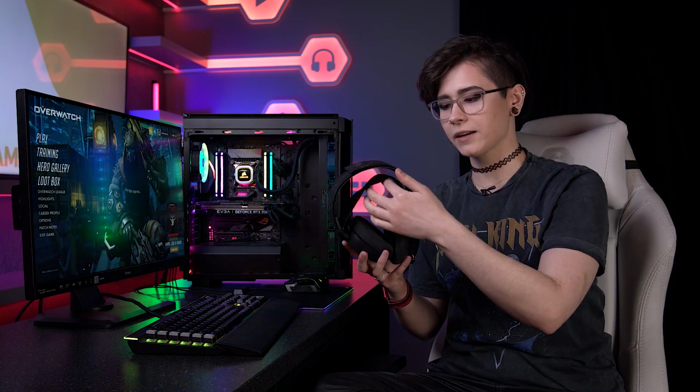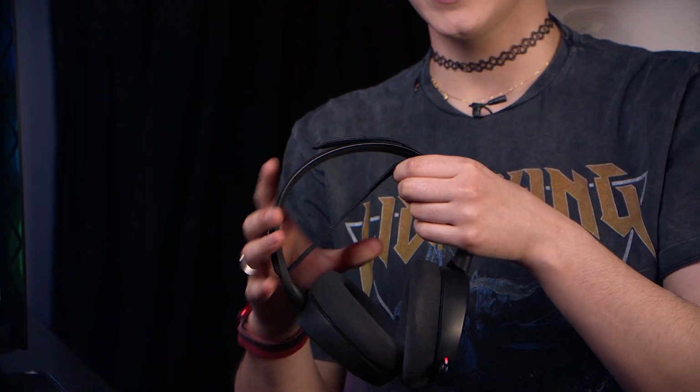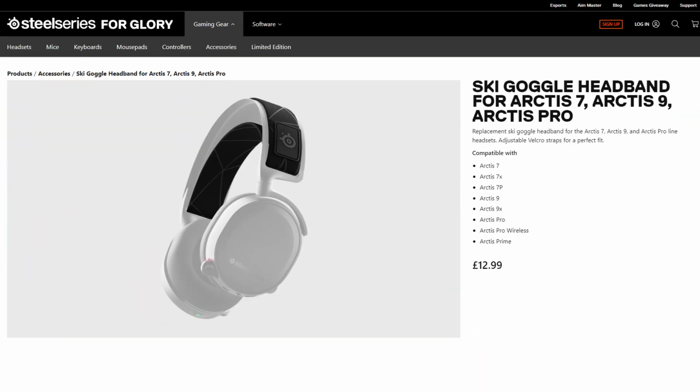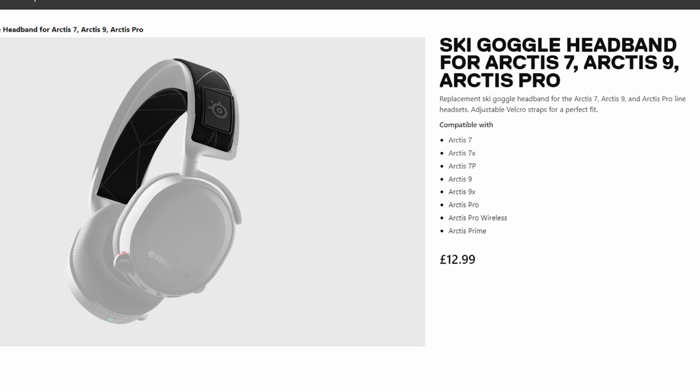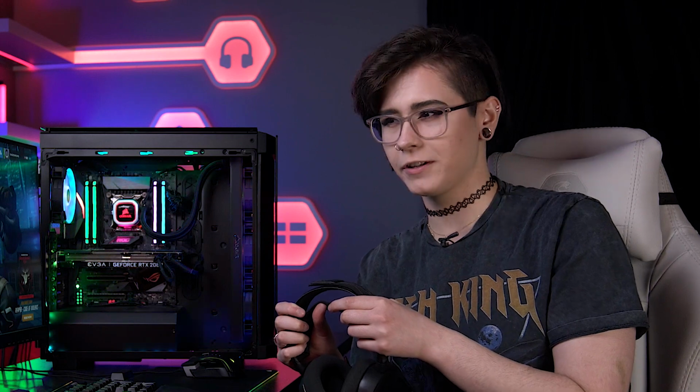These are probably the most interesting headset that we have because of this metal frame here and the fabric band that kind of loops underneath it. If you go into the specs of this headset, SteelSeries say that it's like a ski goggle headset band. As someone who snowboards, I don't understand the reference, but if you do, let me know. I don't get what that means. But I do really like the look of this headset. I think it looks really great.